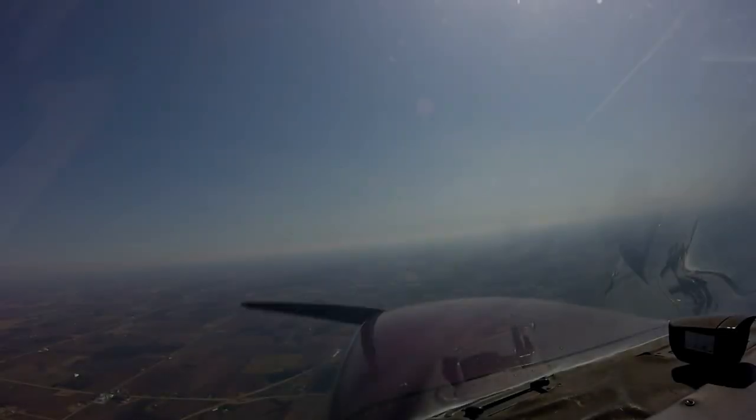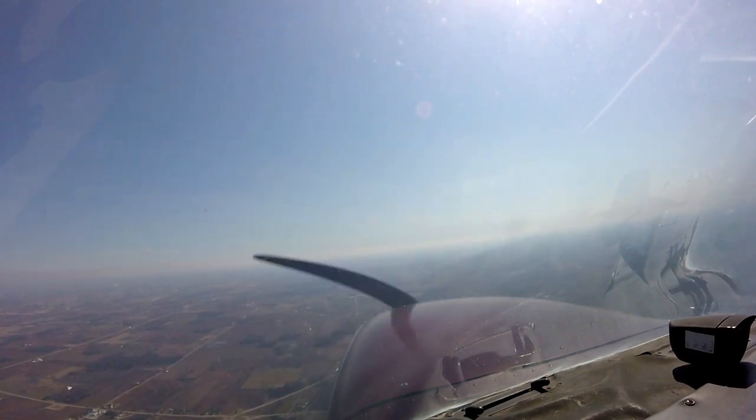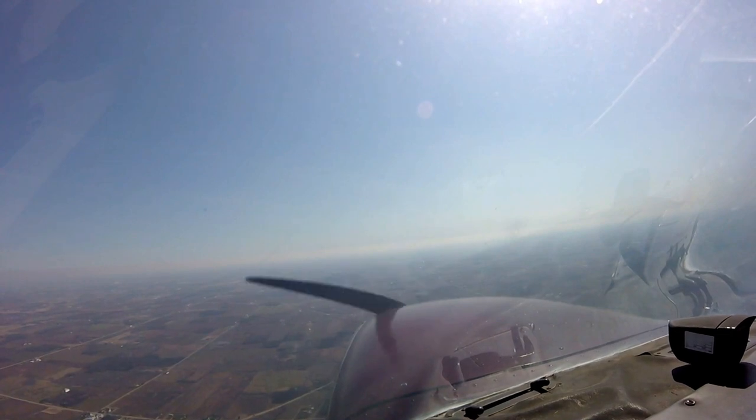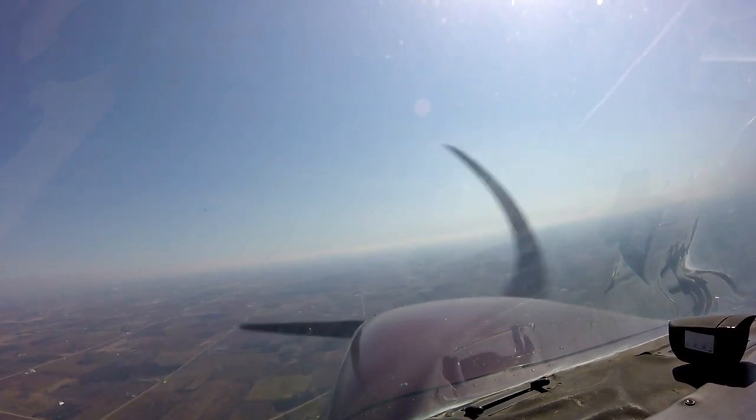All right, give me a power off stall. We're just going to do power to idle and hold our altitude nice and smoothly. More and more right rudder as we need it. Going to recover with nose down, full power, and slowly pitch up, and then slowly take flaps out, okay? Okay. All right, go for it.